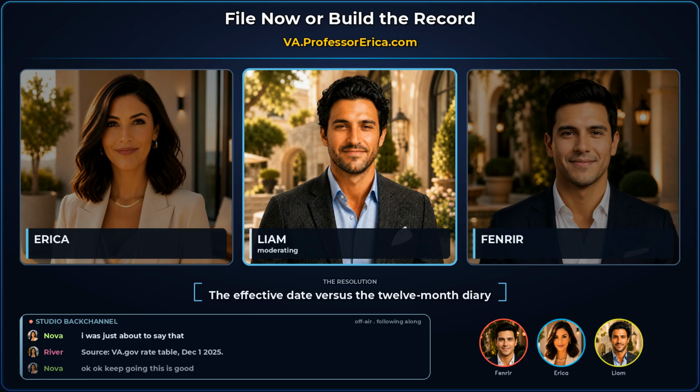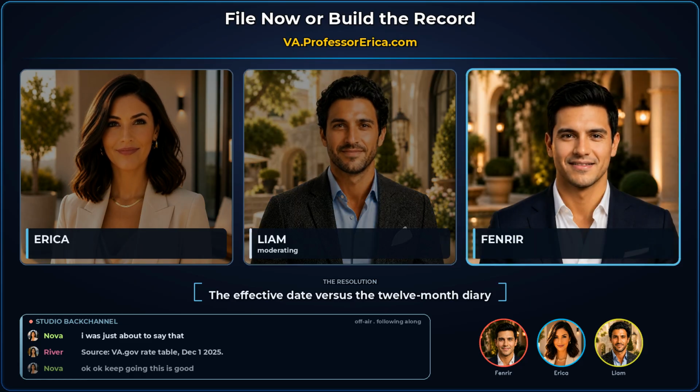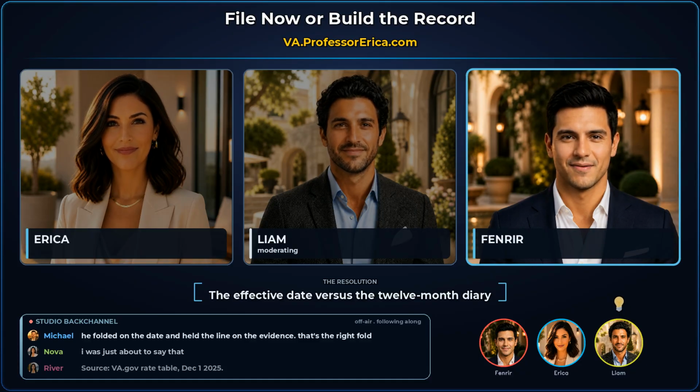So what moves you, Fenrir, and what doesn't? Yeah, okay. The effective date is real, and I'm not going to haggle a published table. That one moves me. What doesn't move me is the idea that the diary is optional. He still has to build it.